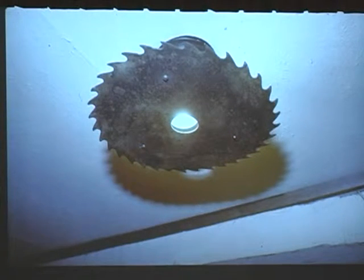Well, here's one of the lights that's in the building. It's kind of interesting because it's from an old sawmill blade. Maybe that came from the Pruder Mill, which burned down behind the ice cream parlor in that area, down by the lake. Next slide.